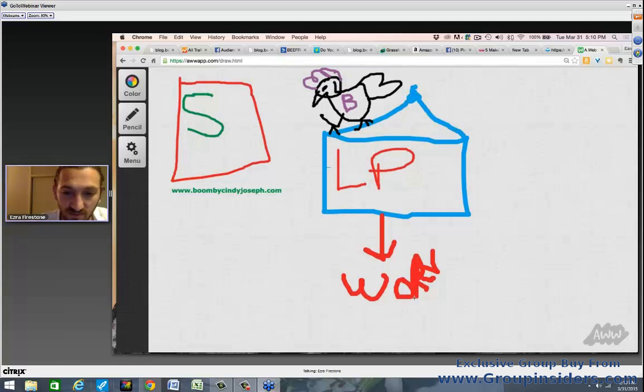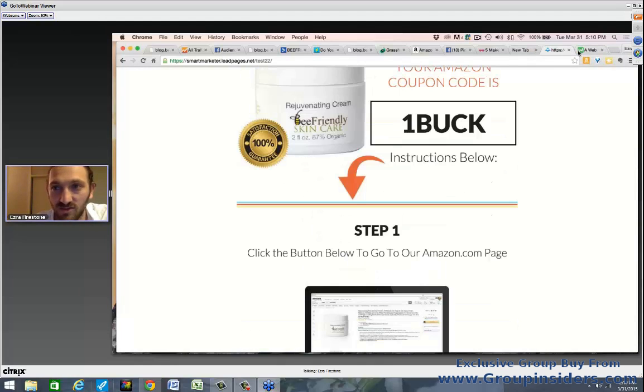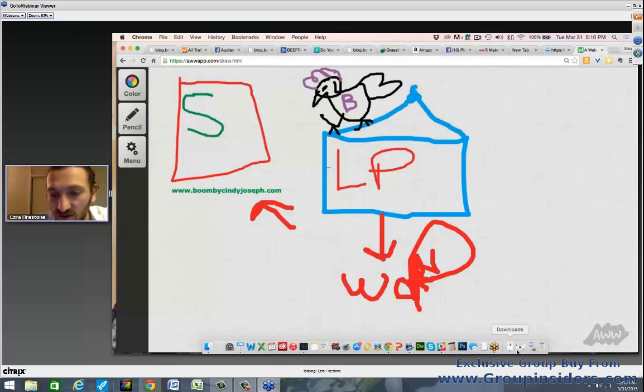I'll just actually do WP. I recommend that you use WordPress as the house for your lead pages templates. And I recommend that you do so on a subdomain of your main website, if you have a main website. So that's how that works. It's really the whole point of lead pages to give you a page that you can use to send traffic to, a Dipsy Doodle page, and you need a house for that.